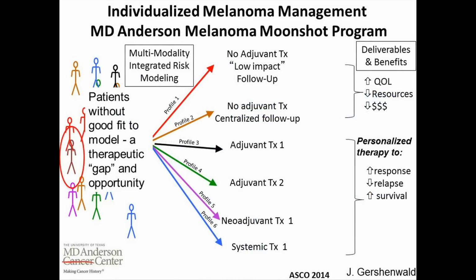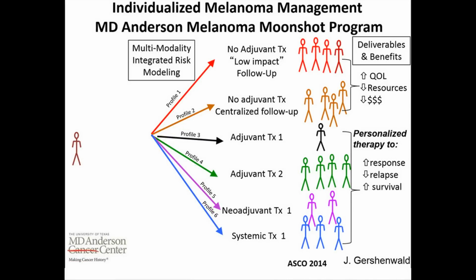The goal here is across all stages of disease to ultimately develop multimodality integrated risk modeling profiles that help to better stratify patients, for example, who would benefit by surgery alone and low-impact follow-up, if you will, without any adjuvant therapy here on the top, to patients in the middle who, after surgery, might benefit by one or more types of adjuvant therapy or systemic therapy after surgery, others for whom a neoadjuvant approach may be worthwhile, and others for whom surgery is not appropriate and for whom a systemic therapy would be efficacious.